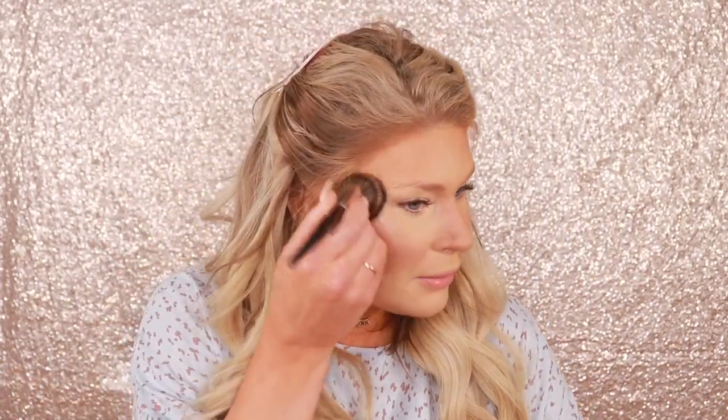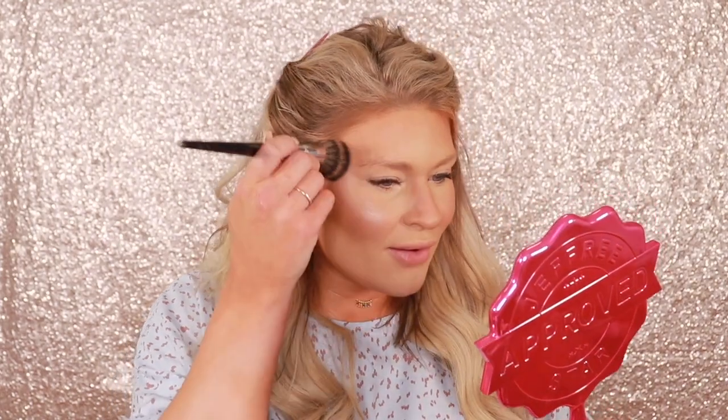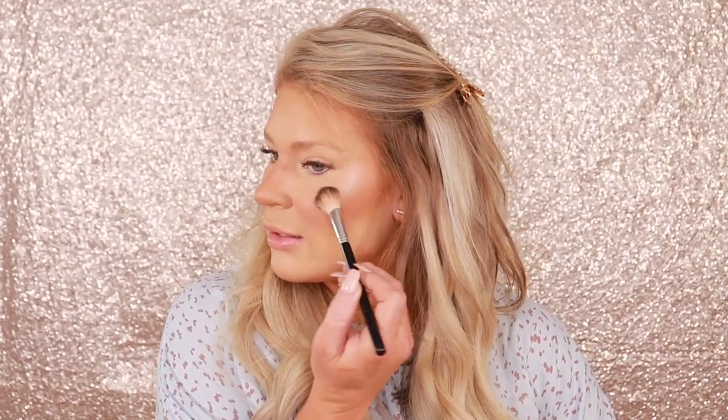All right, I got this diffuser brush right here. Let's just diffuse that a little bit. And I don't know. I mean, I do feel like it's emphasizing just a little bit of my pores. I think I brought it down way too far, but that's okay. All right, let's go on the other side. I'm going to try to be a little more precise.